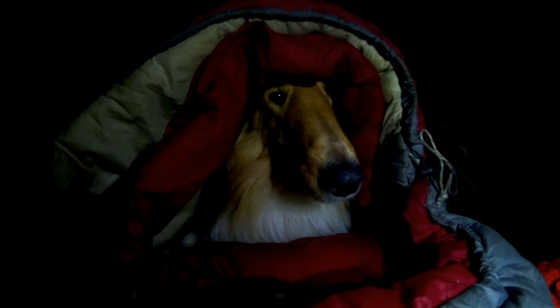There's something about Monty being zipped up in a sleeping bag that warms my soul. Oh my god. Monty, how you doing? He's just like, well, it's toasty in here. Good boy. That's a good boy. All right, Monty's just tucked away. He's sticking his nose out for now, but he'll tuck it away in a little bit.